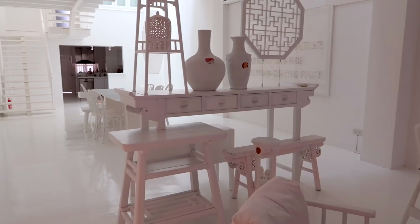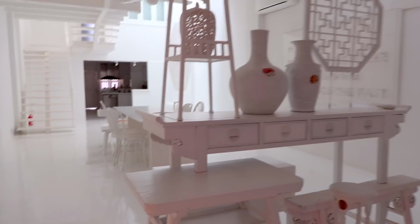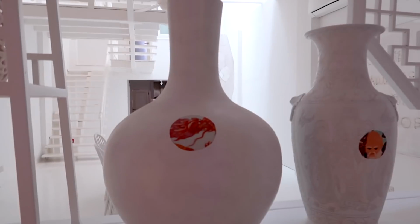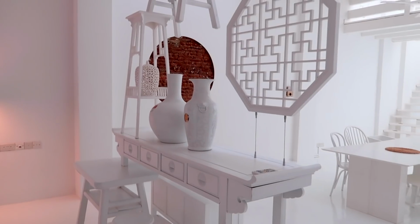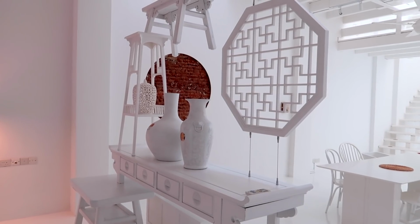So it separates the living room from the dining room, and you can see it's just old side tables that have been painted white. We've got these vases here that also have a bit of the original artwork still peeping through. It's very unique and something that I definitely love in this house.